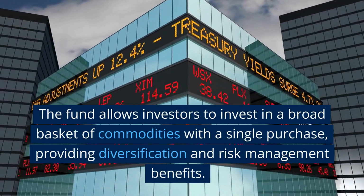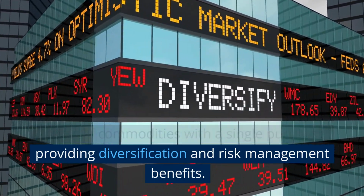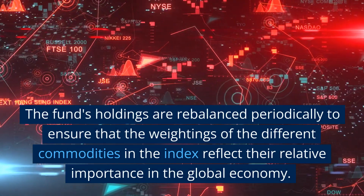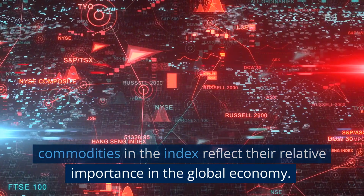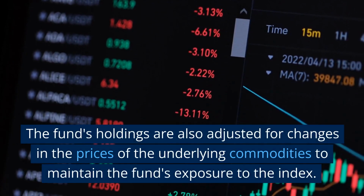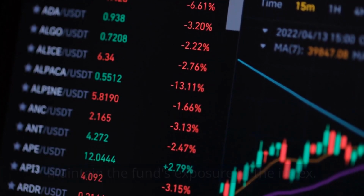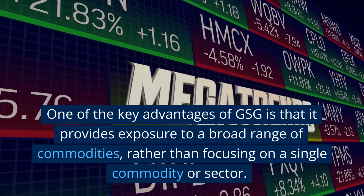The fund allows investors to invest in a broad basket of commodities with a single purchase, providing diversification and risk management benefits. The fund's holdings are rebalanced periodically to ensure that the weightings of the different commodities in the index reflect their relative importance in the global economy. The fund's holdings are also adjusted for changes in the prices of the underlying commodities to maintain the fund's exposure to the index.